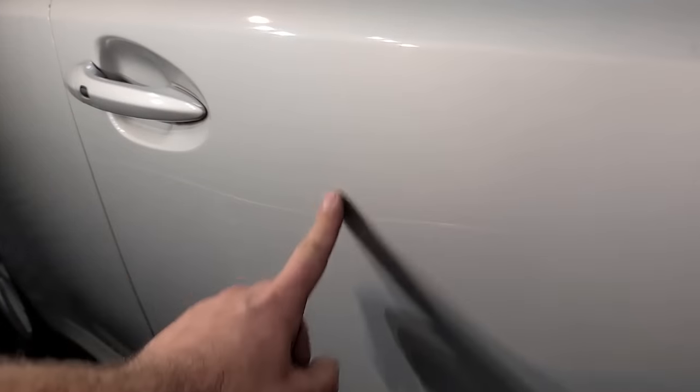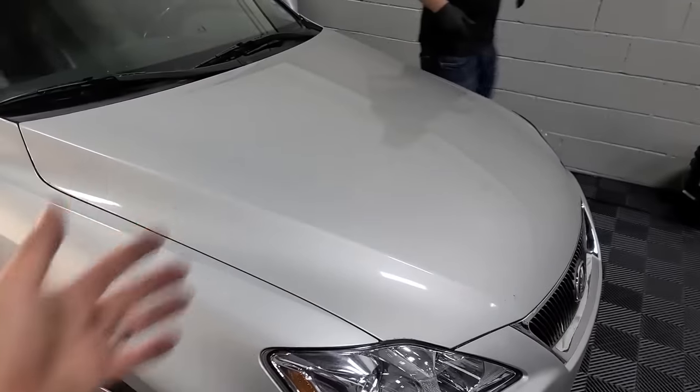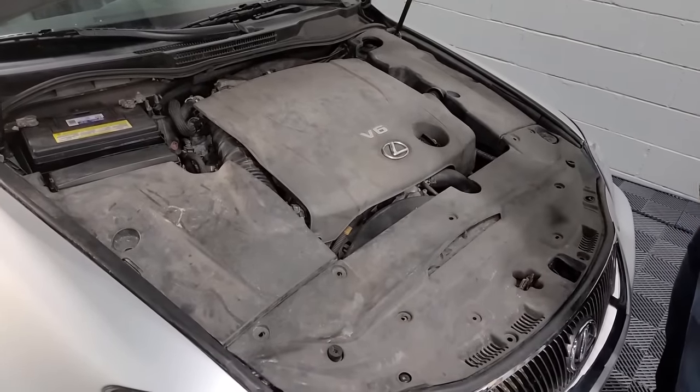Look at this nice scratch right here that we're gonna fix. This detail is gonna be so much fun. And if we have time, we might even do the engine. How bad is it? Oh yes. It's definitely not clean, no.